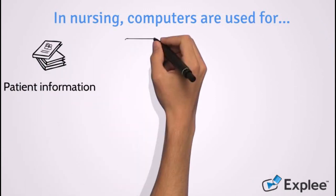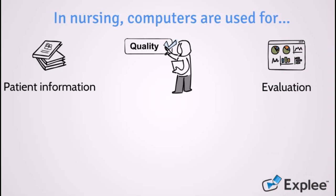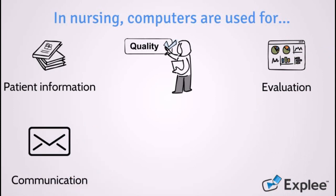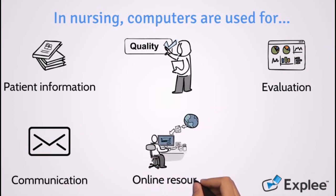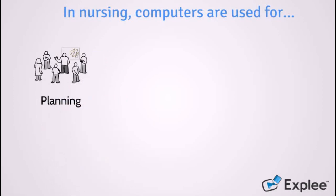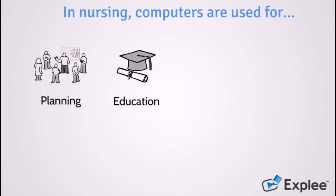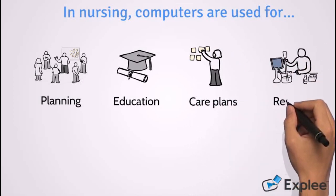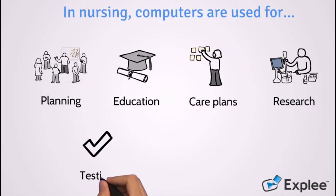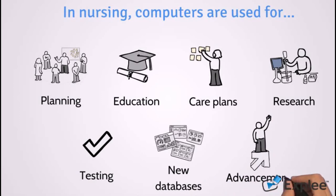Now, within nursing, we use computers to manage patient care information, monitor quality, and evaluate outcomes. Computers and networks are also being used for communicating data and messages via the internet, accessing resources, and interacting with patients on the web. Nurses are increasingly becoming involved with systems used for planning, budgeting, and policy making. They are also involved in enhancing nursing education and distance learning. Computers are also used to document and process real-time plans of care, support nursing research, test new systems, design new knowledge databases, and advance the role of nursing science.